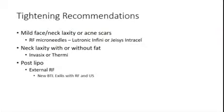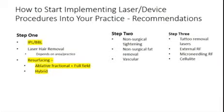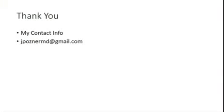I like some of the RF devices post-lipo, but the problem is if you're going to go buy all these devices, it's very hard to figure out which ones you need in your practice. Start slowly. Most of these things last years and years in your practice. I don't want you to buy any doorstops, and if you have any questions, please feel free to email me or call me. I'll be happy to guide you along with some of the companies. So remember to start with your IPL and then resurfacing cases, and then go from there, and don't be waylaid into buying stupid things that the companies talk you into.